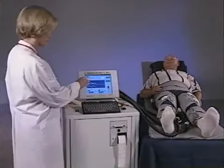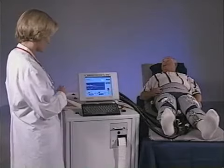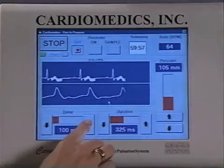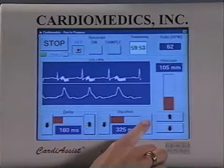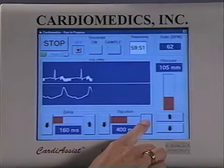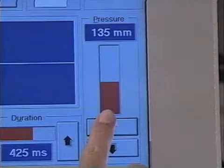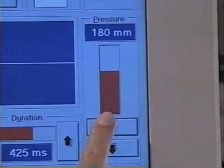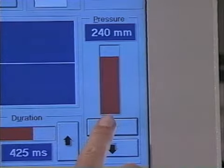The CardiAssist counterpulsation system is completely self-contained and easily portable. It is operated by simply touching the appropriate icon on the touchscreen display. Timing, duration of inflation, and the amount of pressure applied to the patient's legs, with a maximum of 5.5 psi or 285 millimeters of mercury, are all controllable and displayed on the control console.